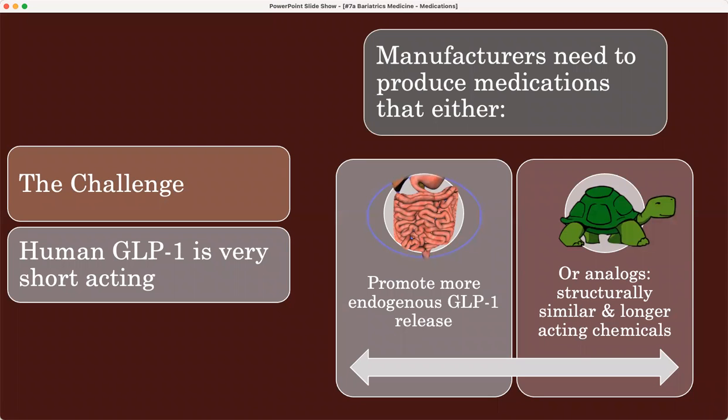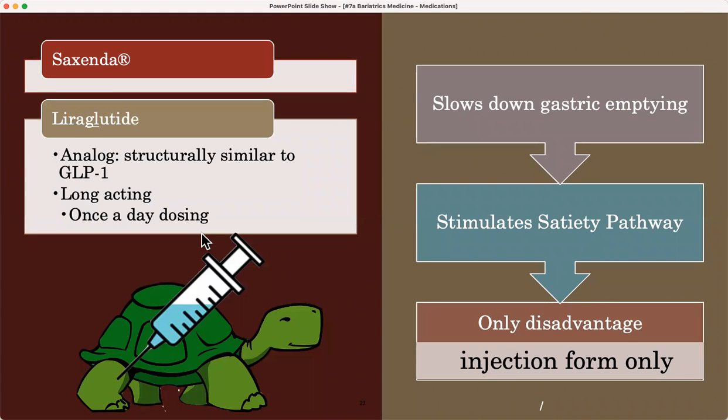Okay, so the challenge is that GLP-1 is very short acting. So they're producing medications that either increase your own GLP-1 release from your intestines or analogs that are similar, longer acting chemicals. This is the medication. It's called Saxenda, that's the trade name. The generic is called liraglutide. So it's an analog, very similar to GLP-1. It's a once-a-day dosing. Unfortunately, it's only by injection.